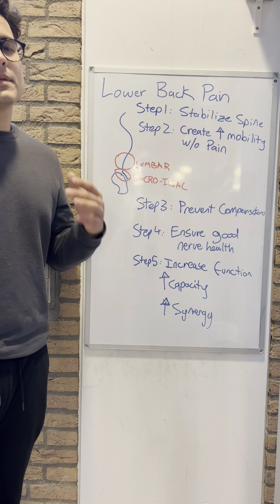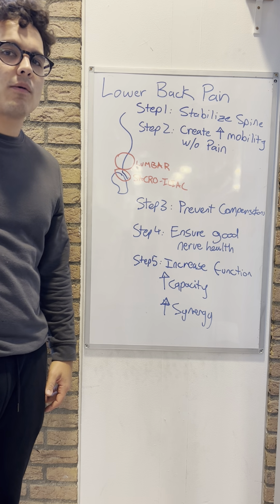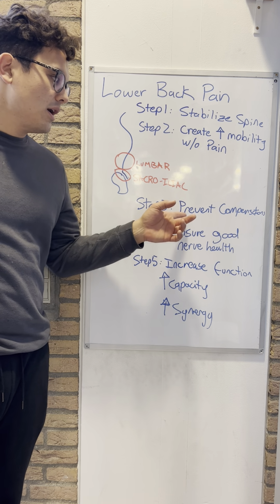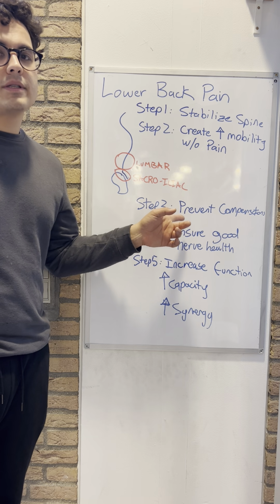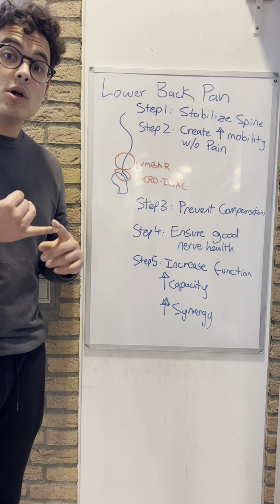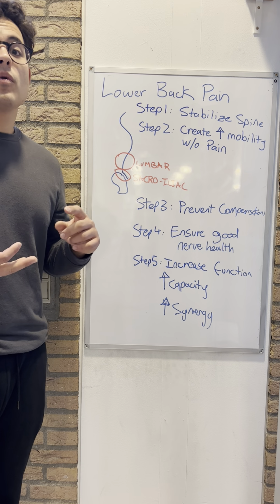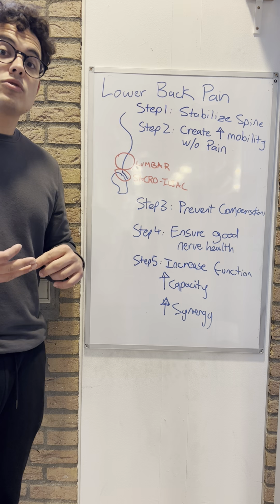So once we're past this stage, we hope that we're no longer in very, very acute, sharp pain. We're perhaps now feeling a little bit of glute tension. We're feeling tightness in the back, achiness. That's going to be more on the prevent compensation step. So we're going to now try to lengthen our hamstrings. We're going to try to stretch your hip flexors. We're going to also work on some strengthening, of course.